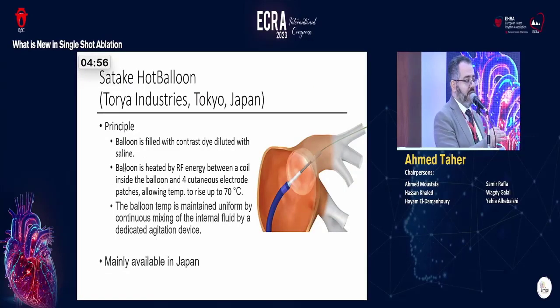The last option, I was hesitant to include it, but it is there anyway, something called the hot balloon. It's almost so far exclusive to Japan, and it, again, is an occlusion balloon that uses thermal energy to create a circumferential lesion, but the whole balloon is heated. It's not just RF delivery from a surface electrode.